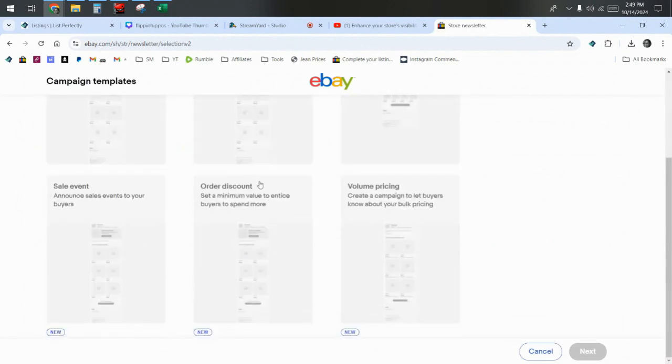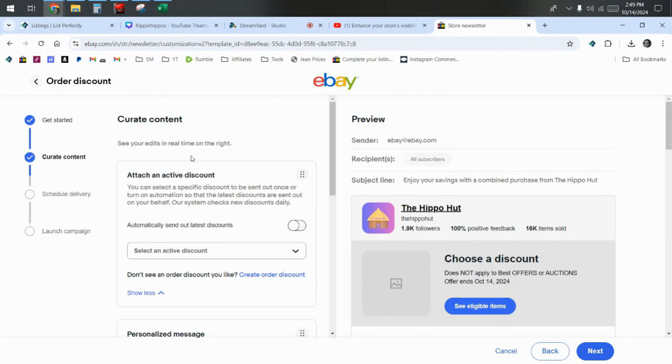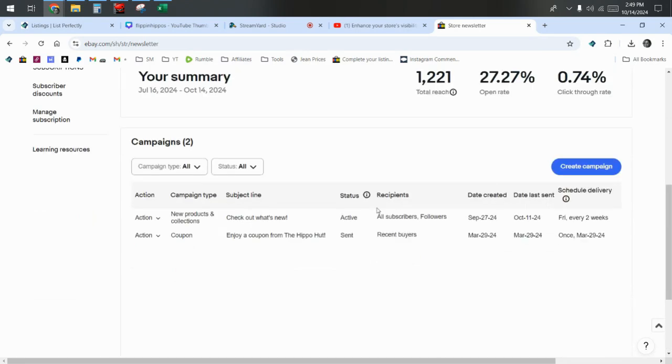Next, we're going to look at order discount. Again, you go through and select your recipients. Next, curate content. So this is where you're going to select an active discount. I don't have one set up, so I would have to either have one set up or create one here. And then you'll just go next, schedule delivery, and launch the campaign. An order discount is one of the sales you set up in your store where they buy 2, they get 20% off. They buy 3, they get 1 free. Those are order discounts.